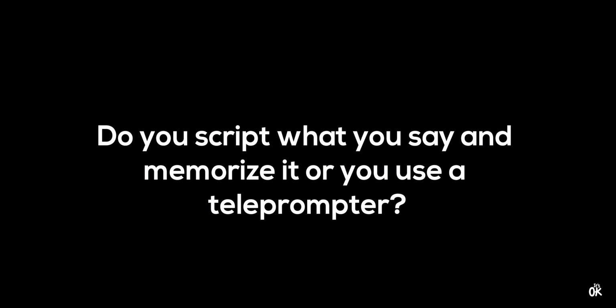And the third question is, do you script what you say and memorize it, or do you use a teleprompter? The truth is, I do script. I do plan every episode to some extent, and I do script it. But I also acquired a teleprompter called Parrot teleprompter. Is it a Parrot T2? I'm not remembering the name. I'll probably show you an image of it.